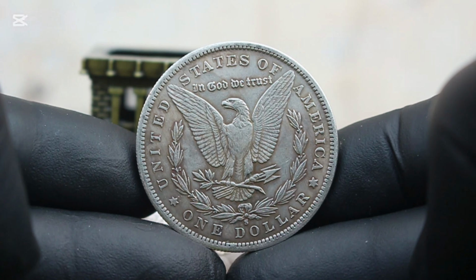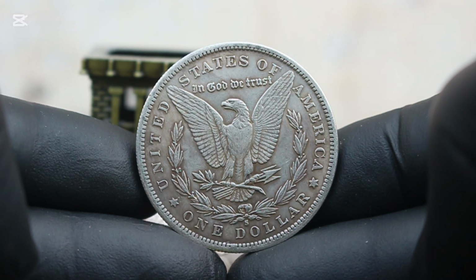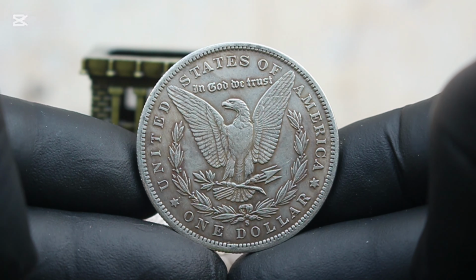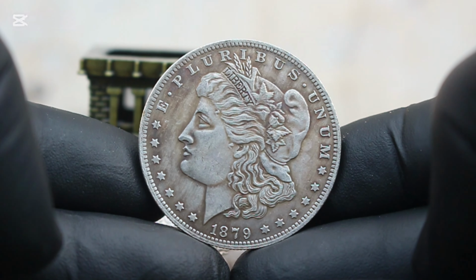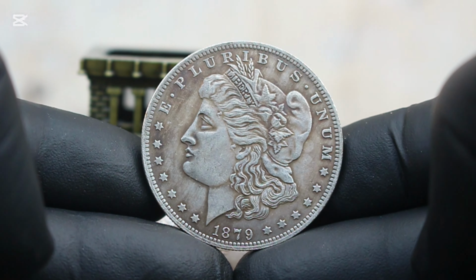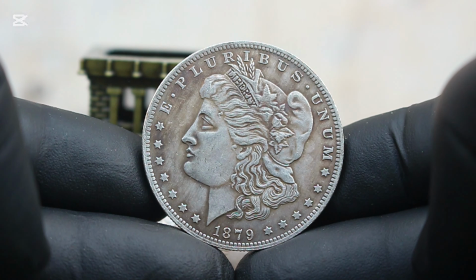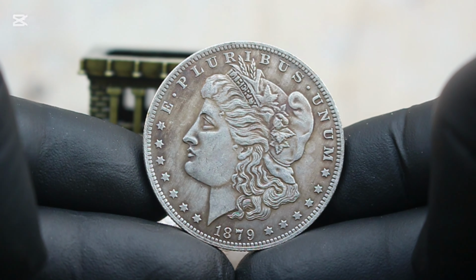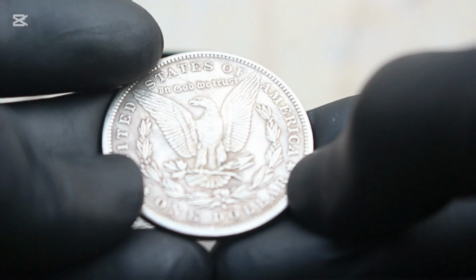In 1879, the U.S. Mint had been producing silver dollars for several years as part of the coinage reforms following the Coinage Act of 1873. The Morgan dollar series, introduced in 1878, was quickly accepted by the public. However, the country was still dealing with the ramifications of the Civil War and the economic struggles that came with it.